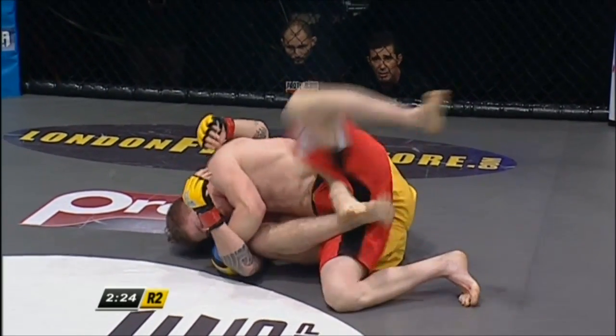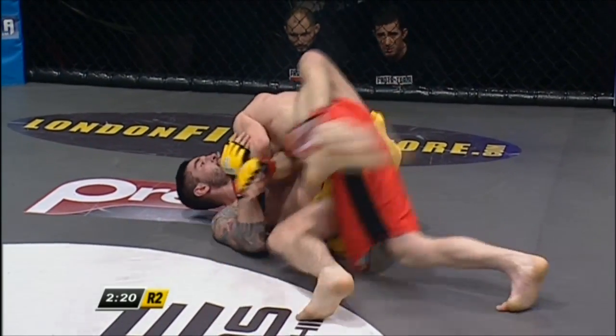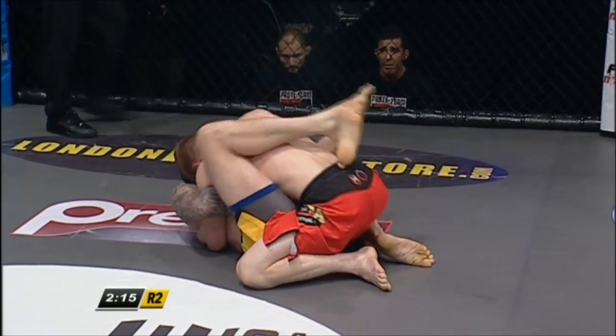Nice elbow to the top of the head, in close there from Matt Inman. Oh, this is nice work from Weibel to try and pin the upper body of Matt Inman whilst marching around into a better position, but Inman wise to it.